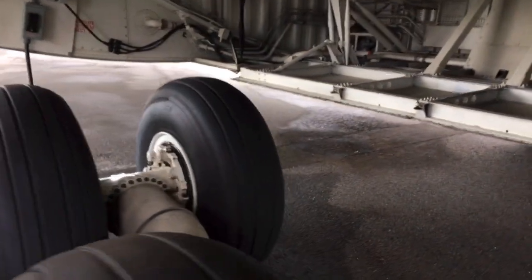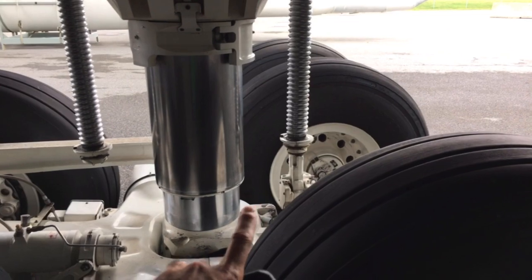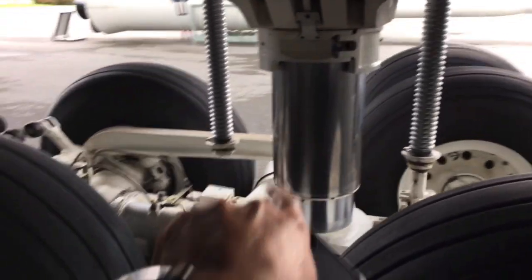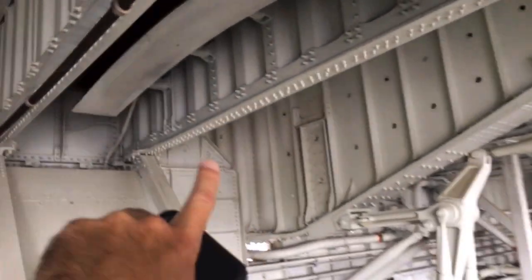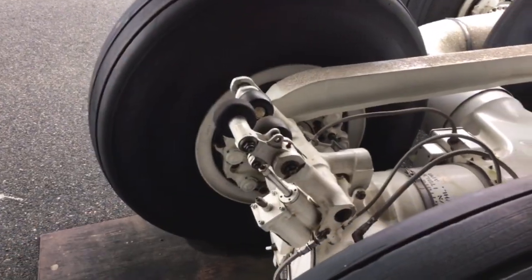We're inside the wheel well of the C-5 right now, and this is very, very cool the way that this goes up. They were just telling us that the wheels actually come in and they turn, and you can kind of see here what we're looking at. It rotates, and then the wheels go up sideways, and you'll see this little track right here. Well, you have the rollers right here, which roll in right there.